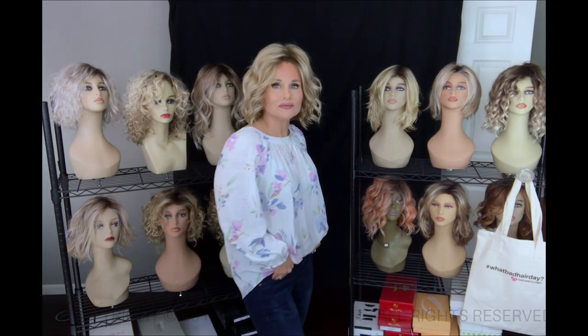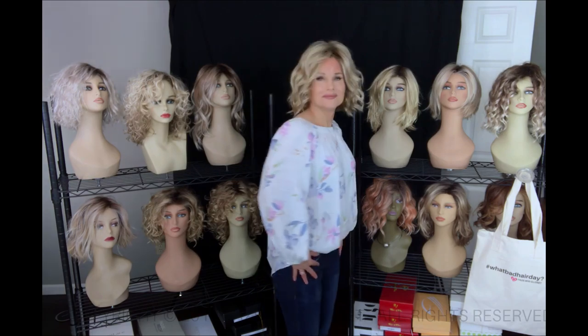So I ended up with two pair of the Apartment 9 kind of cut-off jeans. And they have some tummy control, which I need because of this quarantine 15 that is kind of hanging around. But I really, really like this pairing. Very, very cute and comfortable.